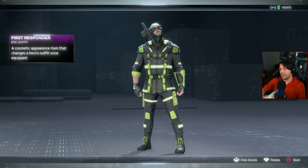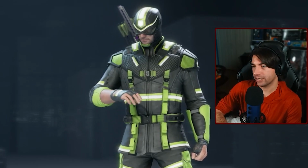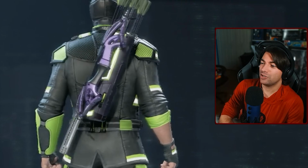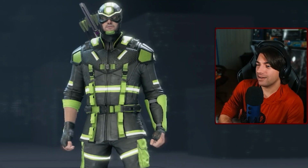This one I'm a bit mixed on. I like the green, but I don't like the particular shade of green. It's a little too light for me. So they changed the arrows to be green, but they don't change the bow. What the heck, man? So this one I'm gonna give a 5 out of 10. It would be better if it was darker green, and that's not because it would just be arrow fletching.